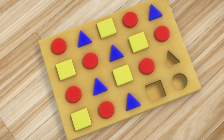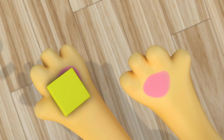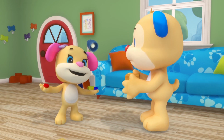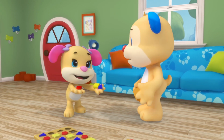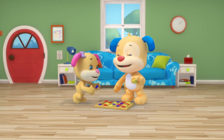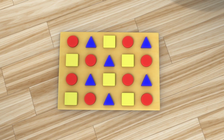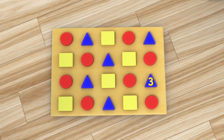Matching the pieces of our puzzle, what shapes can you see? Square, circle, triangle. Building a puzzle with Sis and Puppy. Let's build this puzzle piece by piece. How many shapes can you see? Square, circle, triangle. One, two, three.